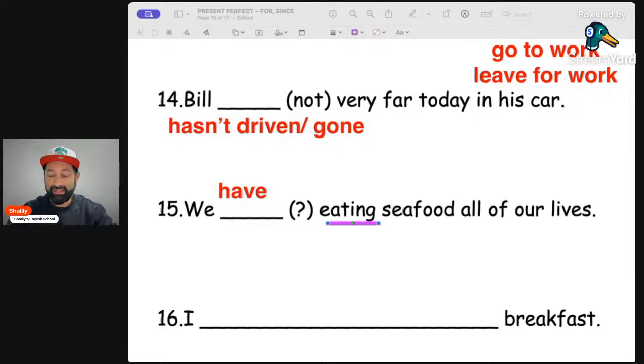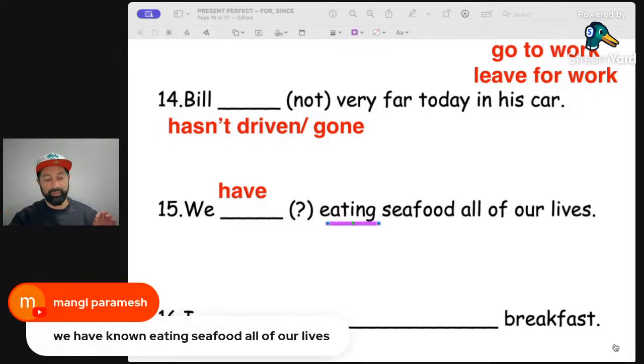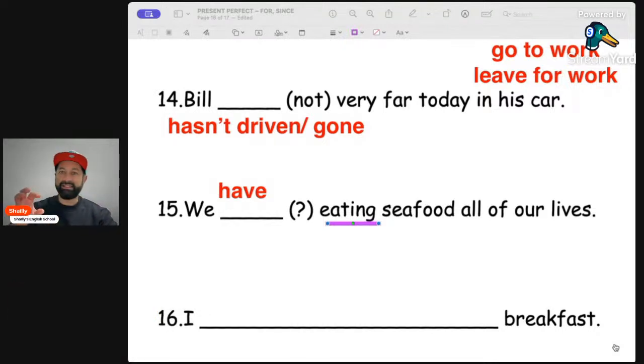Now, the key word here again is ing. Think about when you use an ing verb. Whenever you're using an ing verb, what is the verb that we usually use together with it? There's a special verb we like to use. It's not always the same, but most of the time we're going to use a special helping verb with an ing verb. Paramesh, you got, we have known eating seafood all our lives. Not known. Know and eating, we usually don't use together.